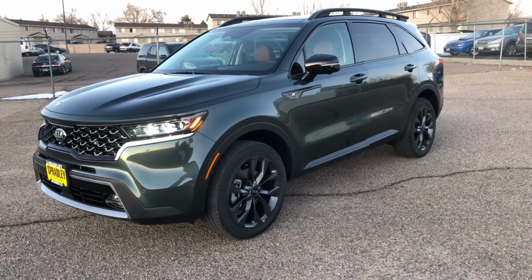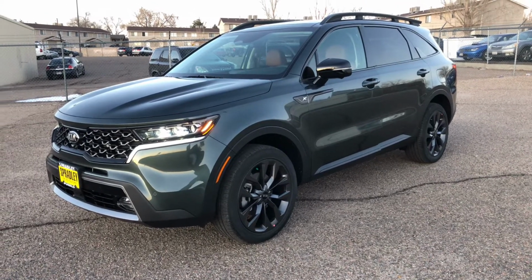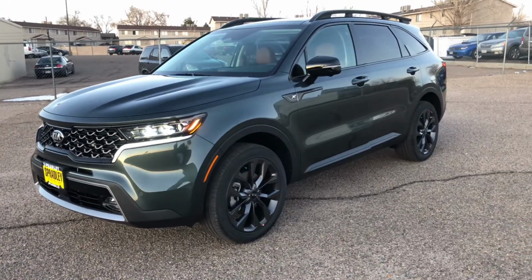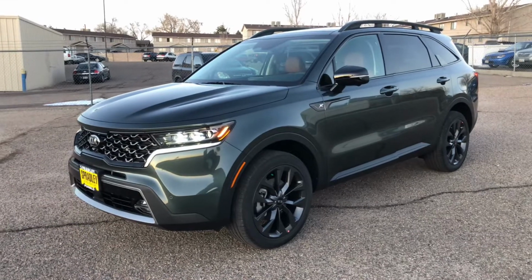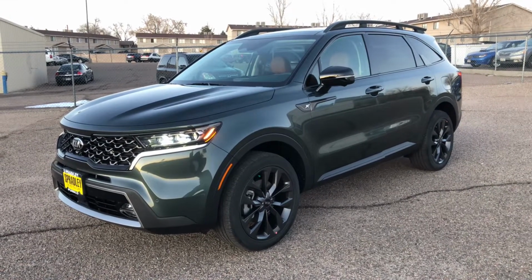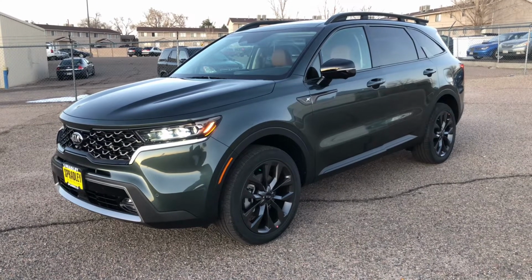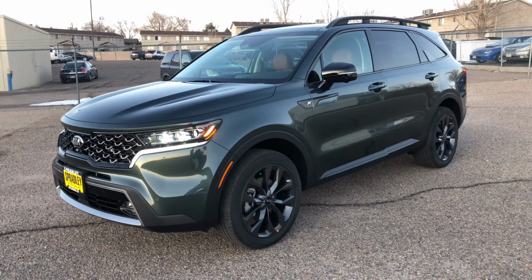I just wanted to give you guys a quick walk around of the X-Line Prestige Package 2021 Sorrento in Aruba Green. It's got the rust-colored interior, which is actually really cool looking, and I'm typically not a fan of the brown myself, but the rust color is actually really cool. There are so many features to go over in this vehicle that I'm not going to have time to hit them all. This is the 2.5 liter turbo engine.